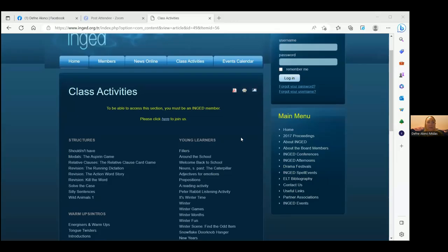Also, let me share with you a secret, not keep a secret. Share it with others. We have different activities, creative ones, in the ENGED members area. But if you don't want to see it, that's fine. It's only open for ENGED members though. It's class activities. You can see certain groups of these here. Let me share with you what it looks like.